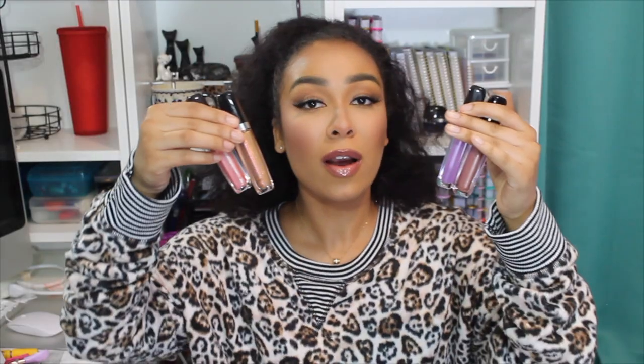I have these four Marc Jacobs full-size lip glosses from Ross for only $6. That is drugstore prices for Marc Jacobs high-end makeup. Are you kidding me? Thank you, thank you, thank you, thank you to the Ross gods. So that is it though for this haul. I'm super excited to add all this stuff and organize it into my makeup.